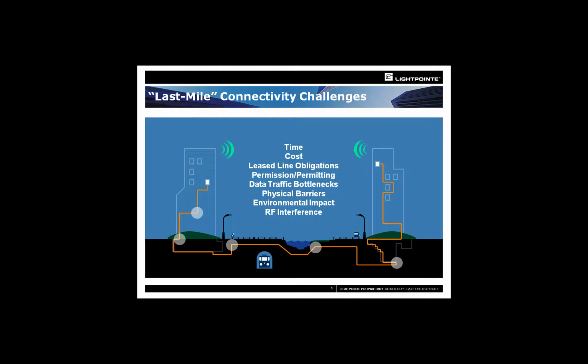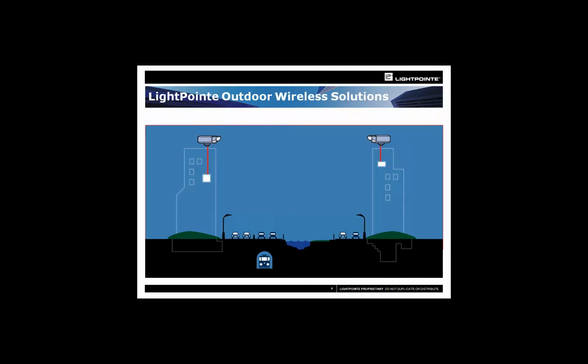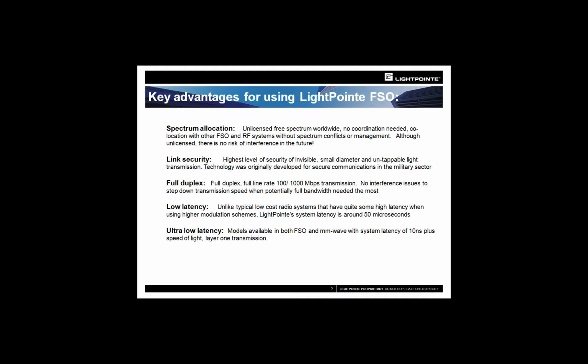And going between point A and point B is never a straight line. You're actually going quite a distance sometimes with twists and turns. So our solution is very simple and elegant. It's just bolt, point, and shoot. And you have high-speed connectivity between your two lands.